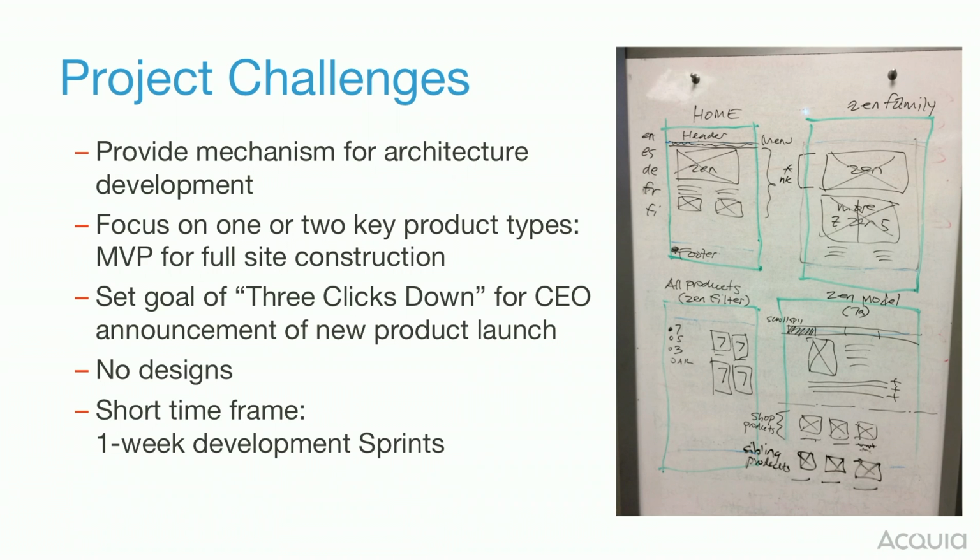Okay. So we only had 17 1-week sprints to get this done. And we did 1 week specifically because we wanted to be able to course correct very quickly, because this is our design, this is our content model. So we have a very vague idea of where things are going to go, and we have to figure it out as we're going along. Doing it in 1 week allows us to adapt very quickly.